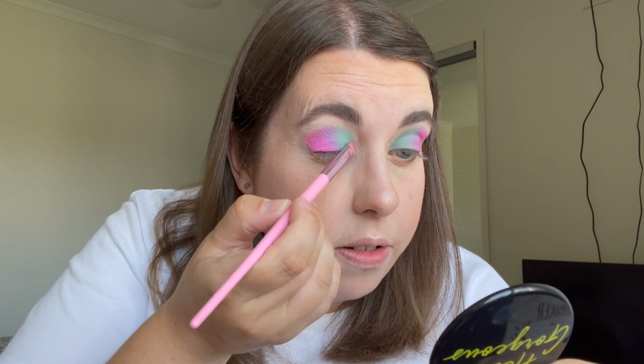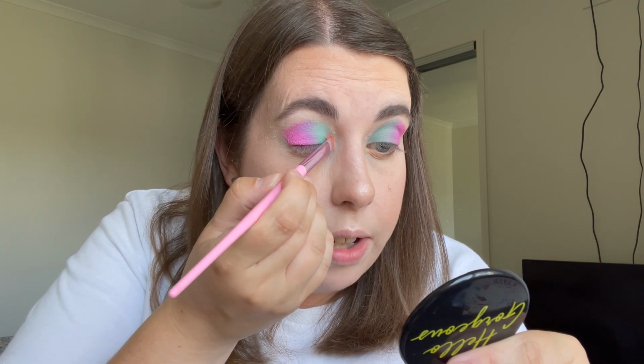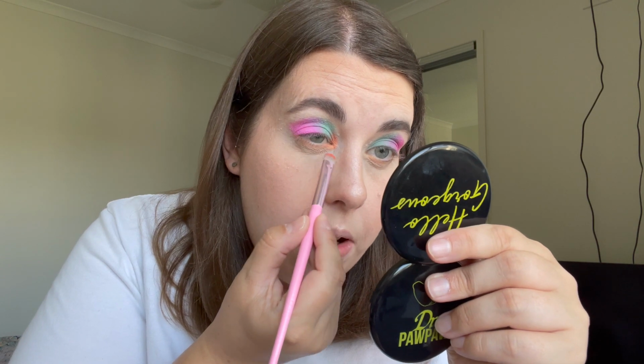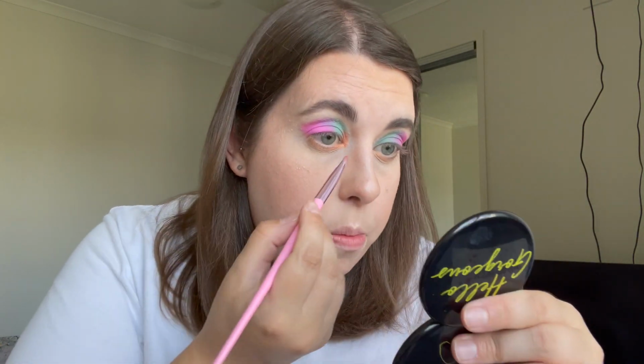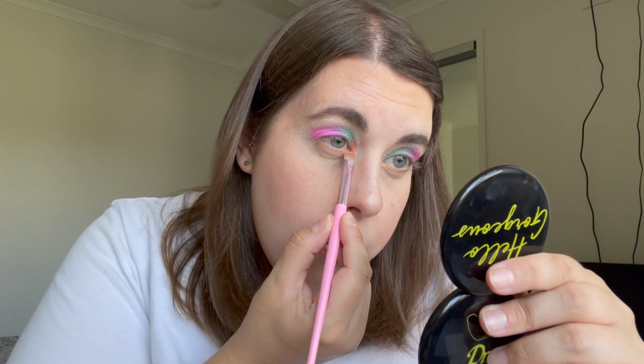I don't really know how I'm feeling about this. I think this is the moment that the look's gone from something I quite liked to something that I'm not overly happy with. Maybe if I get a little bit of it on my under eye as well. Oh, actually, that works quite nicely with that shade Cone. I'm not going to bring it all the way along, but I think bringing it along partially is definitely helping.